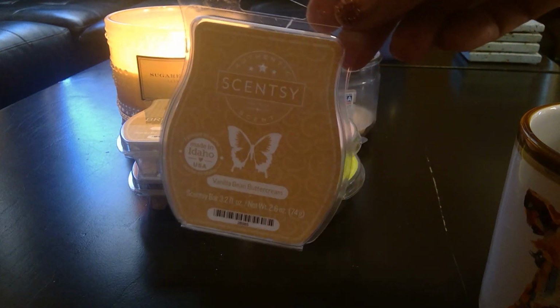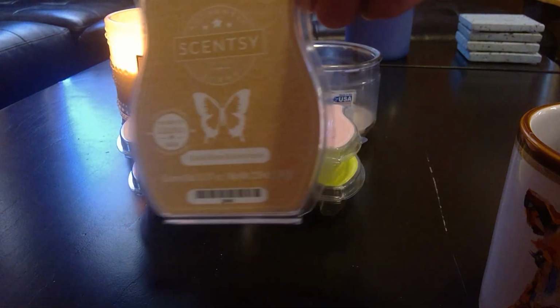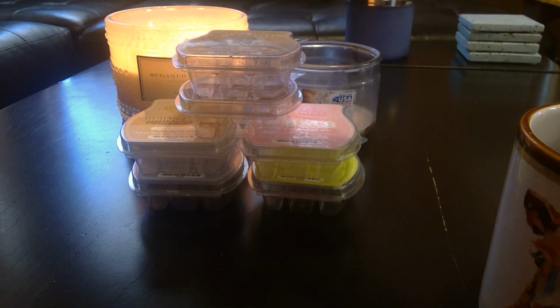I prefer apple butter frosting to this. If I had to choose between the two, I would pick apple butter frosting. But again, enjoyed it, love it, would definitely pick it up again. Kind of a Scentsy staple for me.